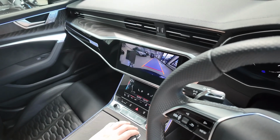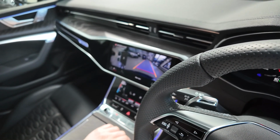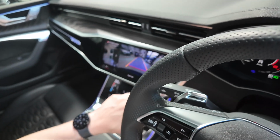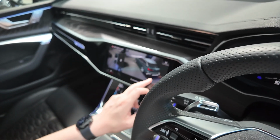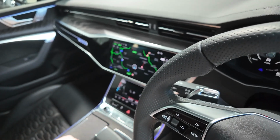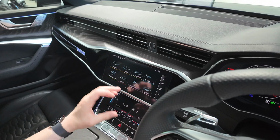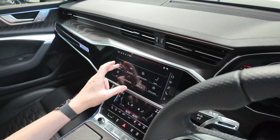If I pop the car into reverse, you'll see 360 camera on the left hand side and the reverse camera on the right hand side. Obviously the door's open at the moment, but you can press 3D and go into sort of a 3D camera where you can drag yourself around the car. It's very clever how it all works. And if I pop it back into park, I'll just come into the car settings so I can show you those configurable driving modes that we just talked about.